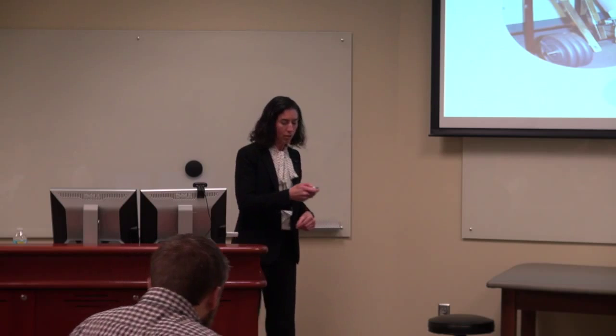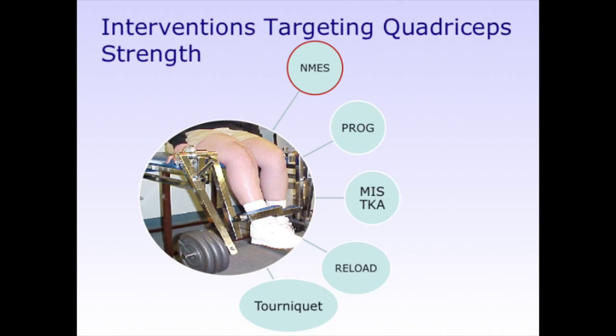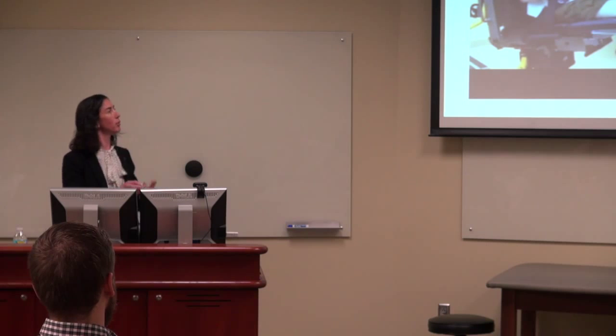So I'm going to talk about clinical trials. Some of these are relatively small, but they've all been targeted at the central question of quadriceps strength. We're going to run through this fairly quickly because I don't want to run over time here.